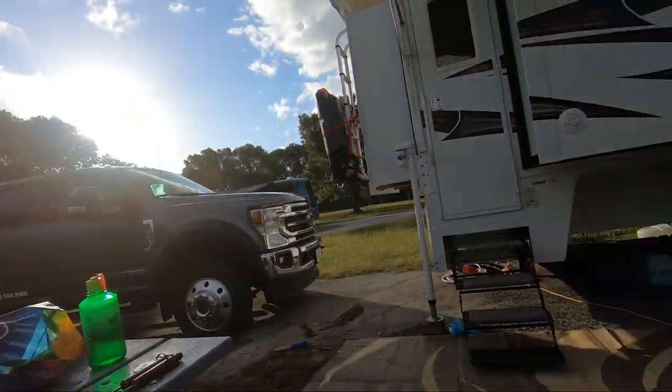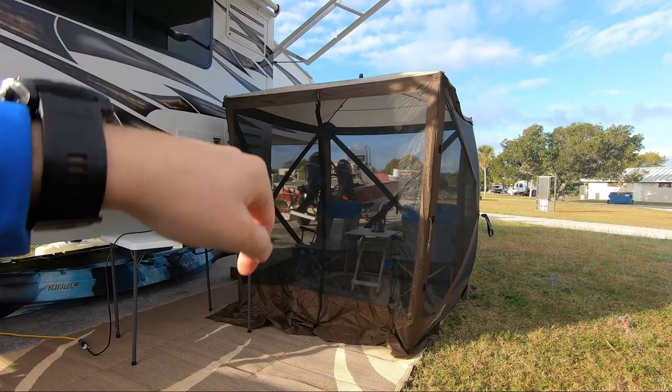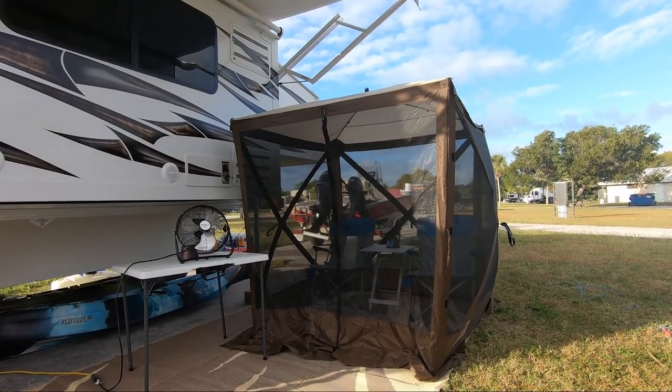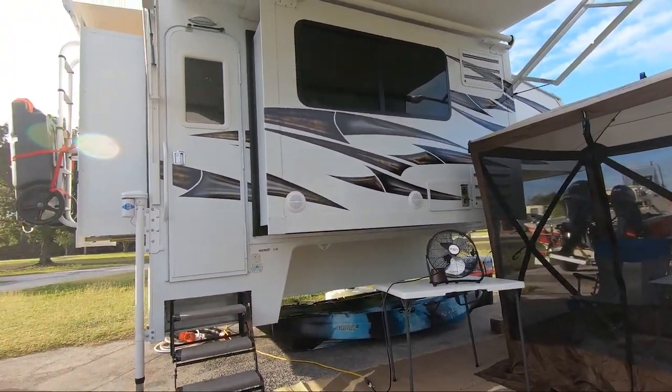The setup here, we got the boat up here in front of the clam, which is essential, I'd imagine. If you're gonna come down here, I would not come down here without something like that. We got the rig, obviously.